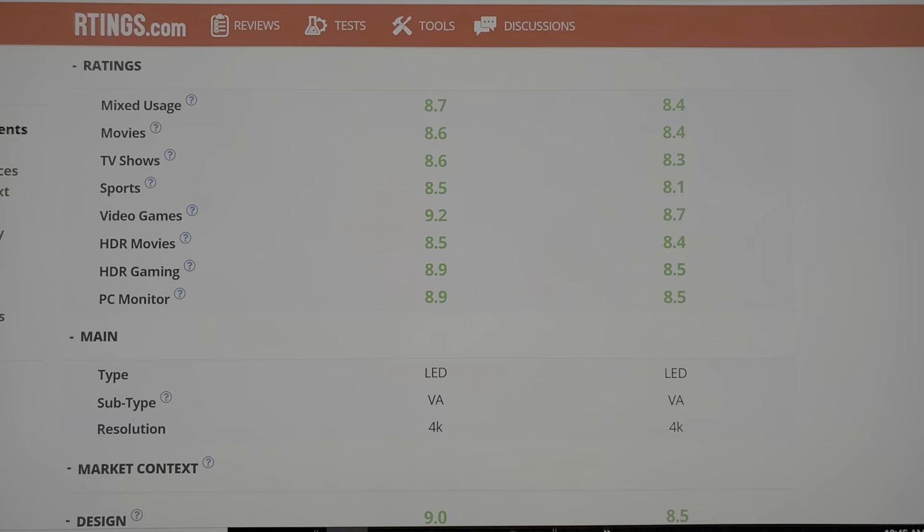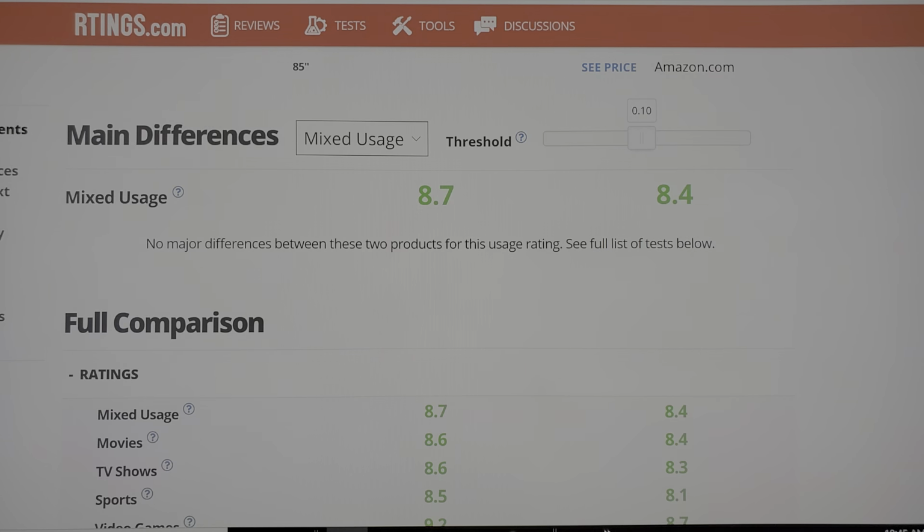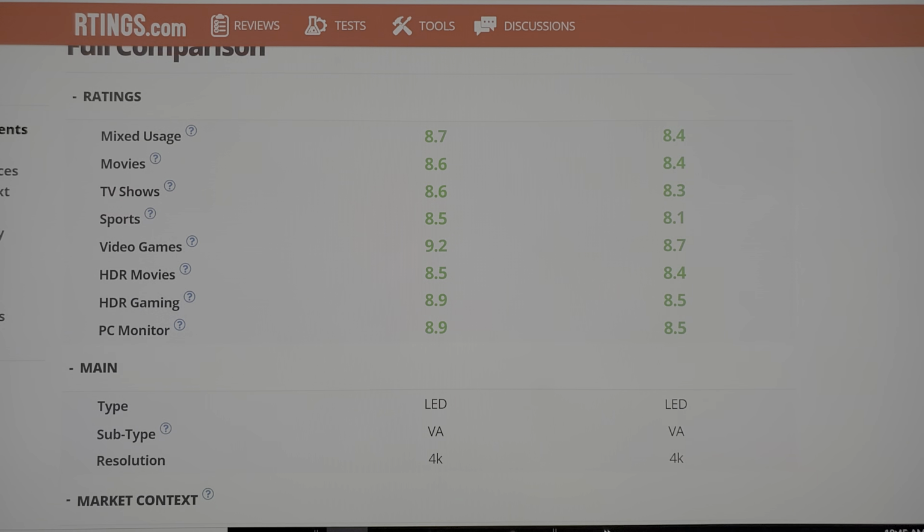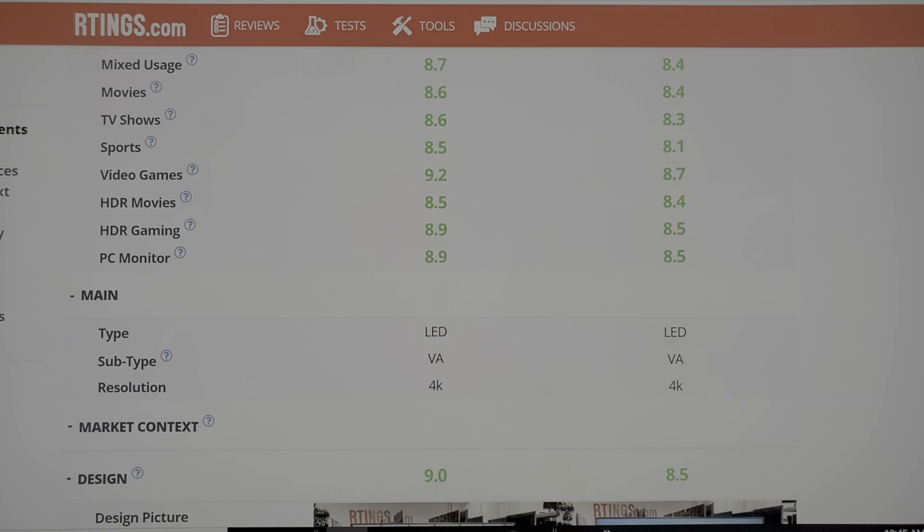Main differences, no main differences. These numbers are pretty accurate. Again, the Q80 is on the left, the 950G is on the right. Mixed usage. The Q80R is going to score higher in some of these numbers. The big difference you're going to see is here in video games, but this is primarily due to variable refresh rate and their gamer-centric features. But the Sony has always been good for gaming, not just for input lag, but their motion is stellar. But again, very comparable. What you love to see is all green on both sides.